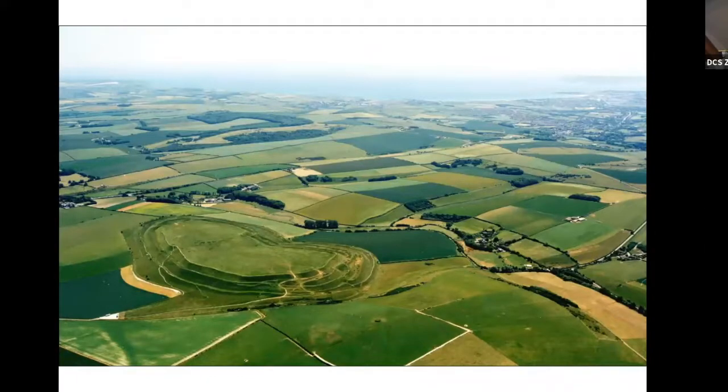Then in the Iron Age, they built hill forts. It's often described as the best Iron Age hill fort in Britain, and it's only a mile away.